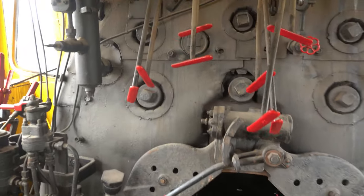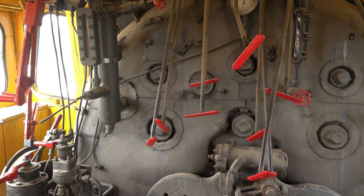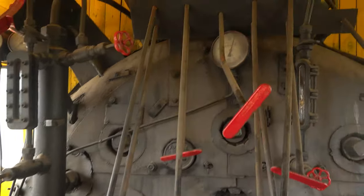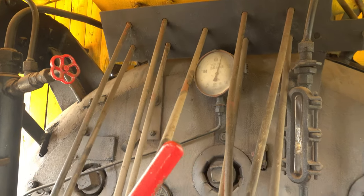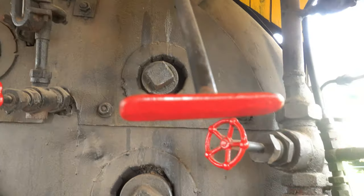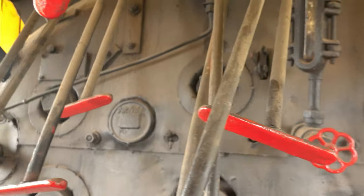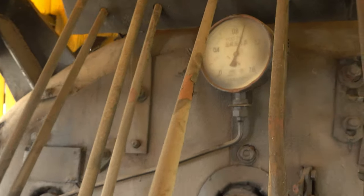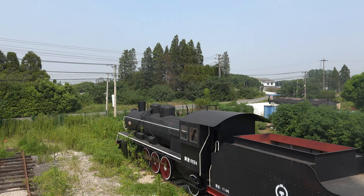Oh, we're up to the controls. Whoa! Look at all these controls. I wonder what all these rods do. There's so many of them. Can anybody tell me in the comments what all of these red sticks are for? I'd love to know.